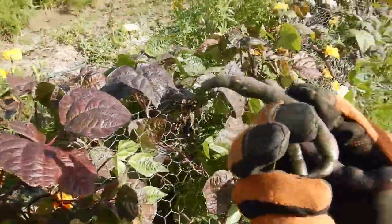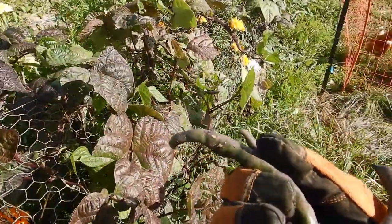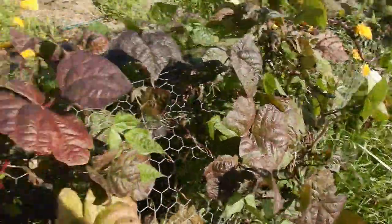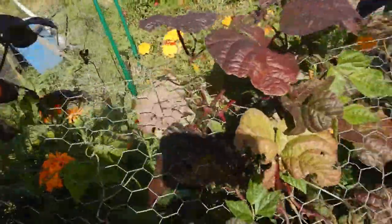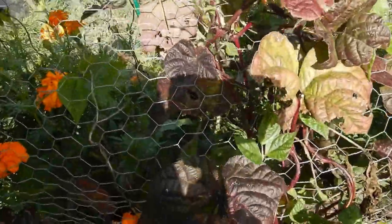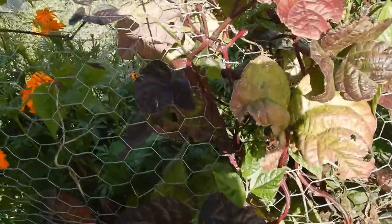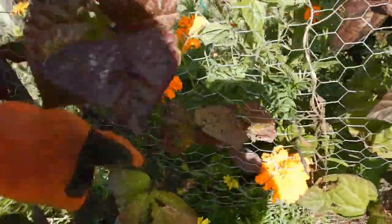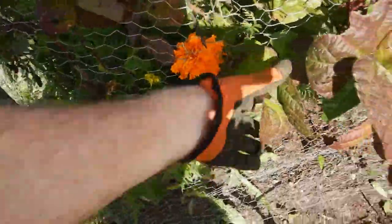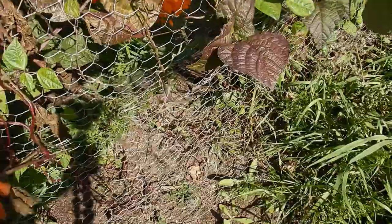Again, we were also seeing that the more sun the plants get, the plants that have these dark colored pigments in them, like these purple beans do, the darker the color becomes. So the darkness of the color is the representation of how much sun they've been exposed to.